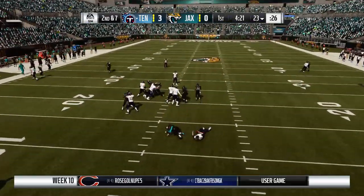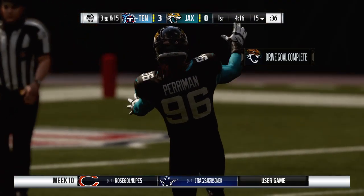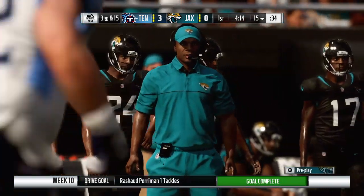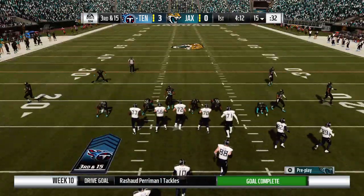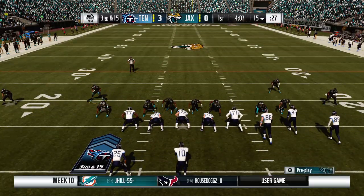Here's Keenum. And the Jags get to him as down he goes. Brandon, if I'm an offensive coordinator and I see an all-out rush like that, I file it away, because I'm going to use their aggressiveness against them as this game goes on. I'm going to hit them with a screen soon.